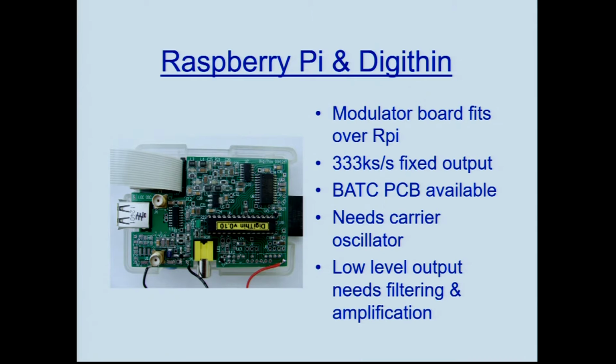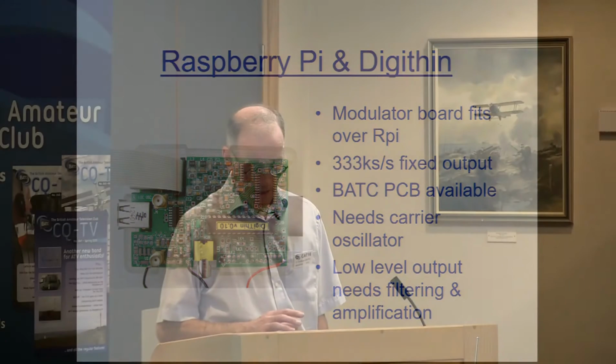For transmission purposes, the Digi Thin is the first option to consider. This is a modulator board that sits on top of the Raspberry Pi, and it generates a fixed symbol rate of 333 kilosymbols per second, and it works extremely well. It needs an external carrier oscillator, and the output level is very low, so it needs some filtering and amplification, but it does work extremely well, and the BATC did have a printed circuit board available for this. I don't know whether they are still in stock. No, Noel is shaking his head.